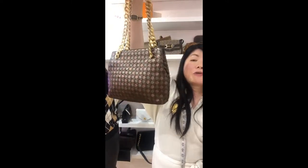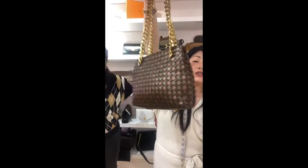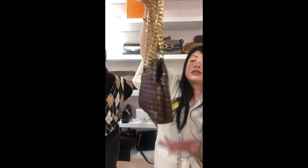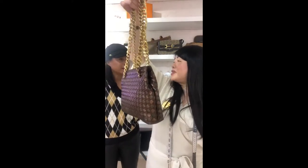£450, which is equivalent to about $608. So, what a great price. For the price of a bag, you can get a wallet or a purse now, a Bottega.